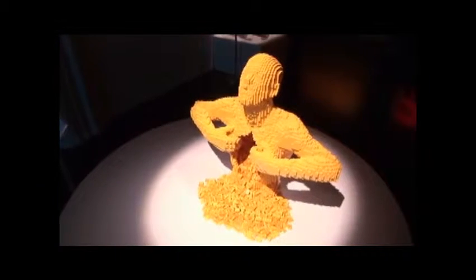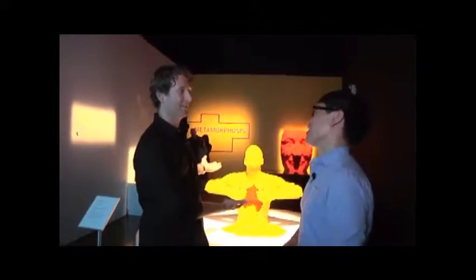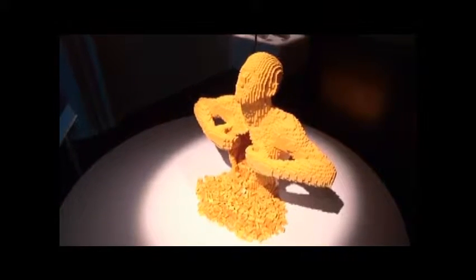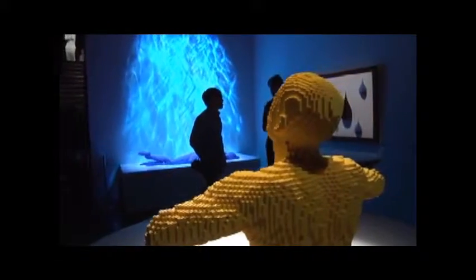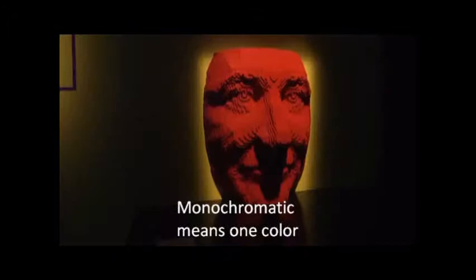And a lot of people might have seen your work online. We're standing right in front of one of your most famous pieces. Sure. Yellow. And that's because I love Coldplay. Of course. Yes, Yellow has become a very iconic piece. I've seen it in so many different places over the years. And it's very representative of the type of sculpture you do because it's monochromatic and you're very interested in the human form. Yeah, I think the human form was something that I discovered really worked out of Lego bricks.